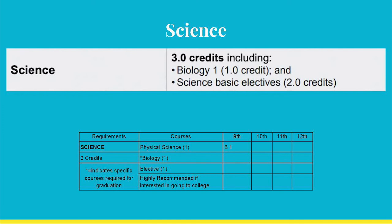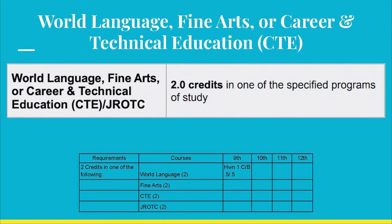Now for science. If you took environmental science during your 9th grade, you can edit your checklist by replacing the word physical with environmental. Please remember that you have some choice in science classes, but biology is required for graduation, as with all categories. For your current classes, put the grade and credit you plan to earn by the end of the school year. For this category, remember that the 2 credits need to be from the same specified program of study, freshmen.